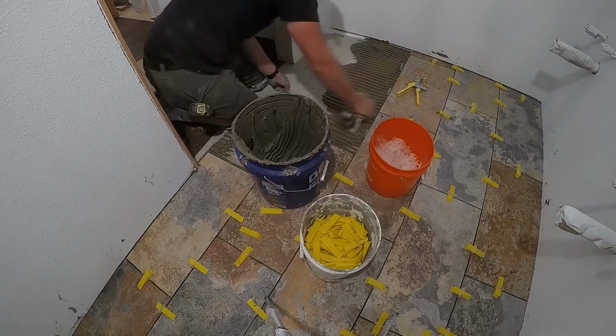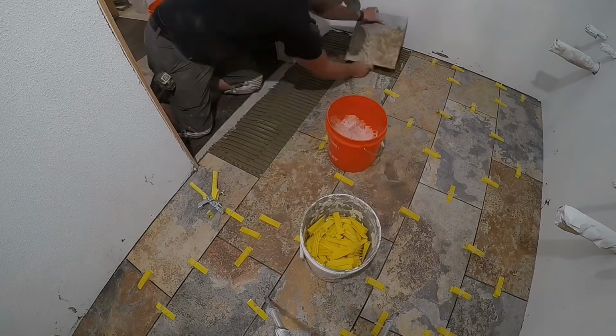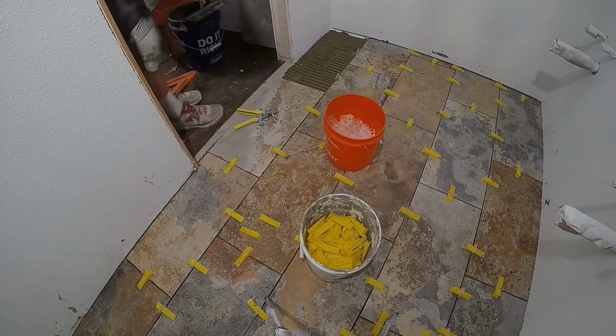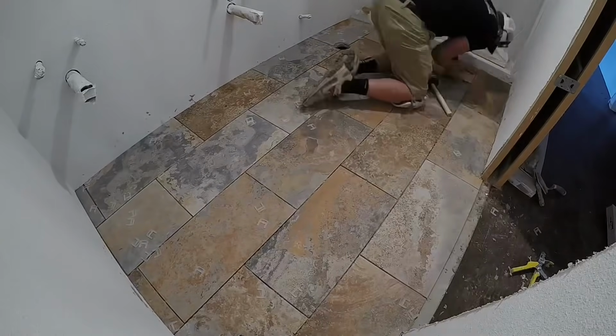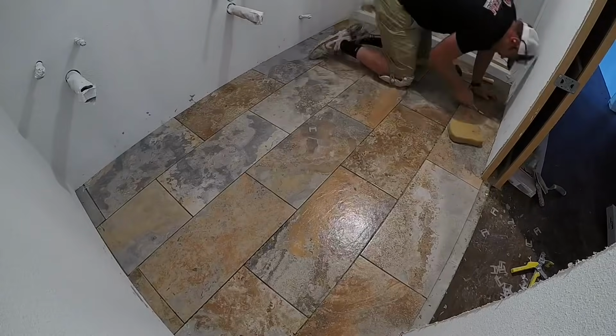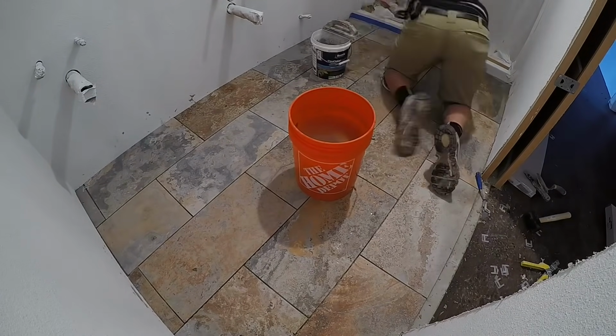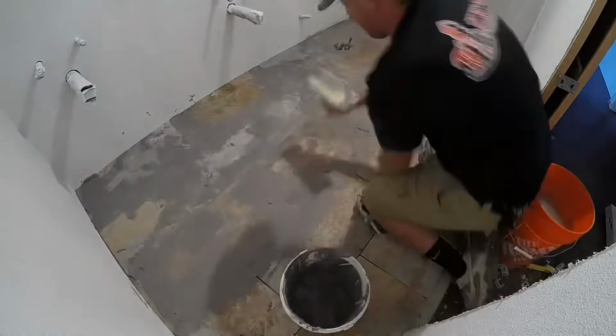Some of the tile patterns that I didn't like as much, I made sure they were under the vanity. As you can see, those 2 gray ones that look very similar. I didn't really like that pattern, so I put those up there intentionally so that when the vanity is in, you actually won't even be able to see those. So got those all in, got the clips removed, silicone around the shower, and then grouted that.